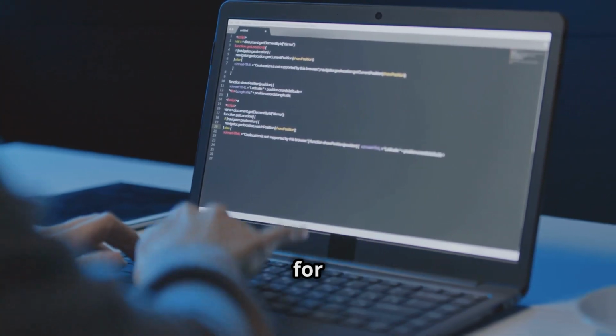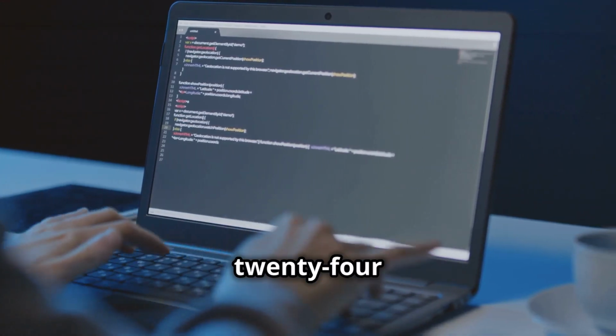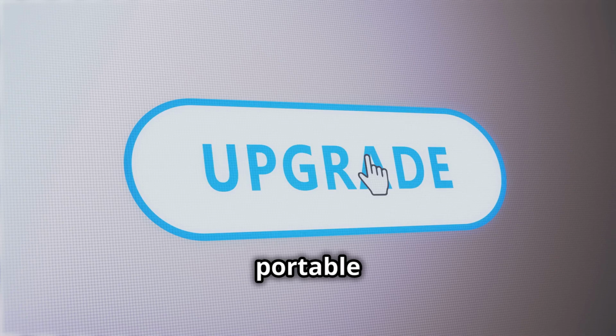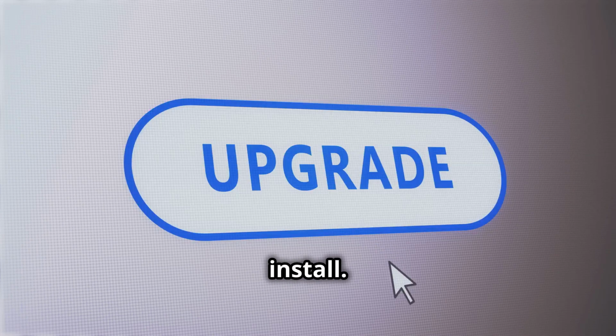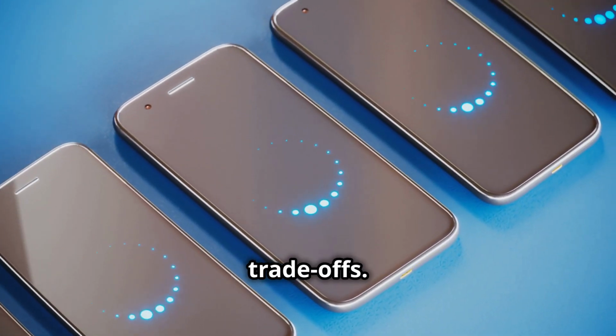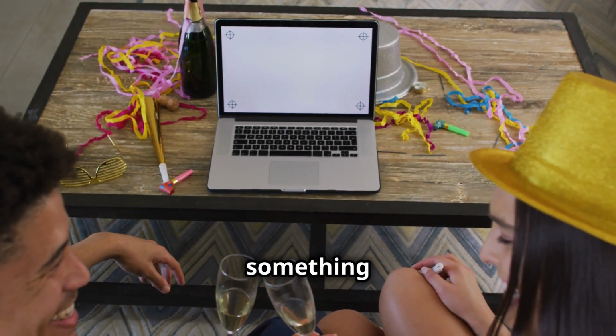Snaps are often criticized for being slow, but Ubuntu 2024 has addressed that. Snaps are universal packages that include all dependencies, making them portable and easy to install. Now you get the convenience of universal app packaging without the performance trade-offs. Finally, let's wrap up with something fun.